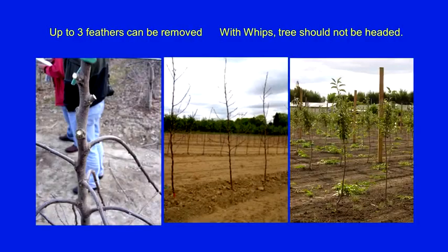So here's a picture of a couple of different types of trees. This is a tree that had 3 really strong branches on it that were taller than the leader itself. We ended up cutting those off, but all the rest we tied down. And there's many different ways to do that tying down, and we'll show some of them in the orchard tomorrow.